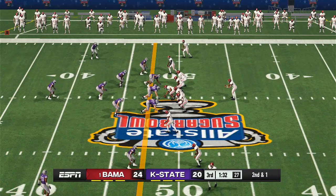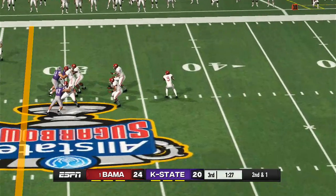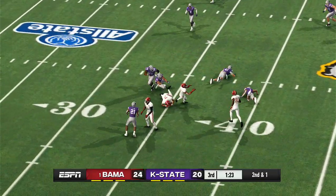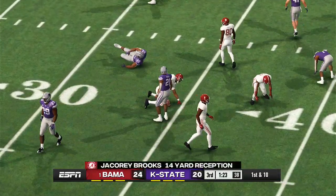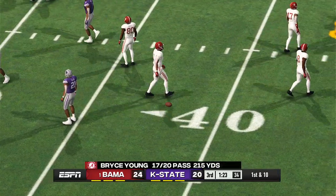They'll spread the field with 5 wide. They'll bring him down at the 35. First down.